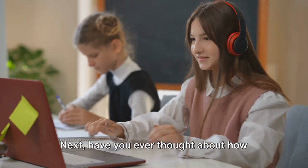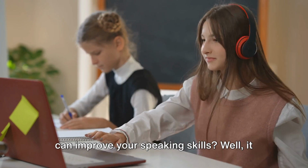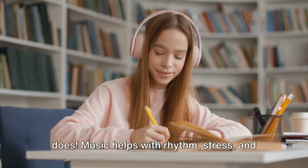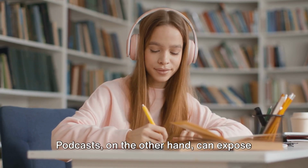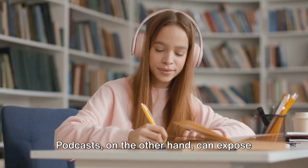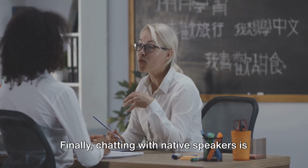Next, have you ever thought about how listening to English music and podcasts can improve your speaking skills? Well, it does. Music helps with rhythm, stress, and intonation in language. Podcasts, on the other hand, can expose you to different accents, speech speeds, and vocabulary.